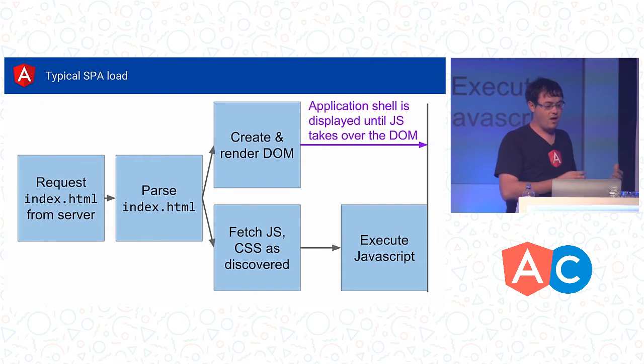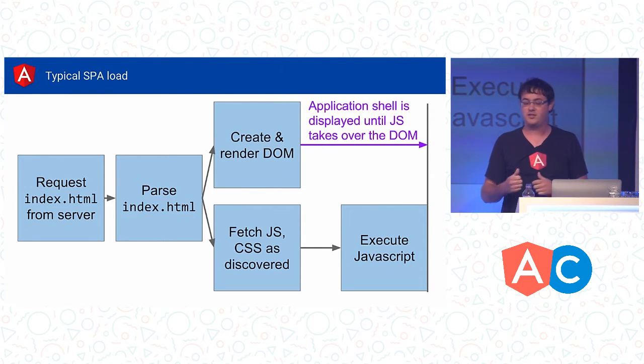So there's a period of time when the index page is displayed, but the JavaScript has not downloaded and executed yet, and this is the application shell. We as developers tend to overlook this a lot. It's inconvenient to deal with, right?